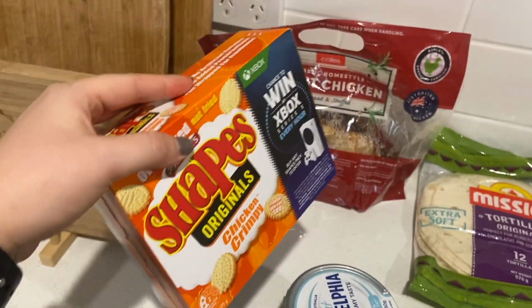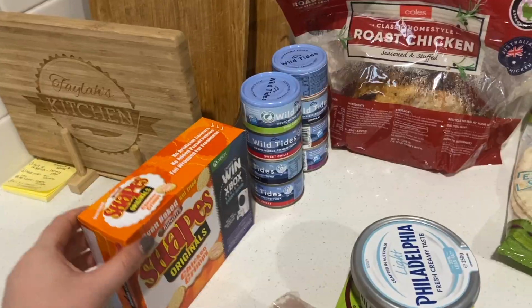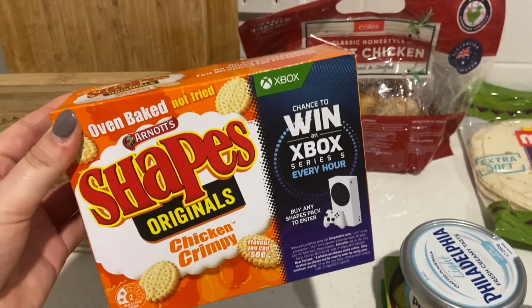The Shapes were half price at $1.75. I actually didn't need these. I do have other crackers, but I go through the chicken crimpies quite quickly, especially because if my partner sees that they're there and is peckish, he'll eat a whole bag in one sitting.